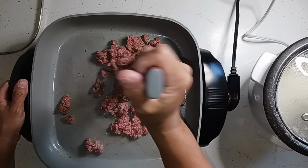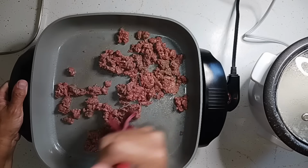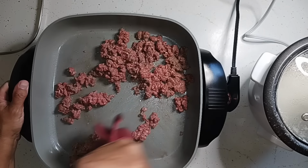Glenn will use picante sauce on his. I'll use soy sauce on mine. And then a little bit later on, I'll be going to the afternoon pantry.